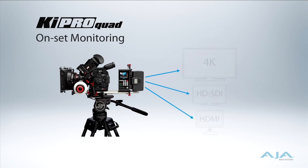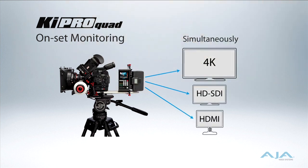On-set monitoring, there's 4 3G HD-SDI ports for 4K, as well as a dedicated down-converted HD-SDI and HDMI. All of that's happening simultaneously.